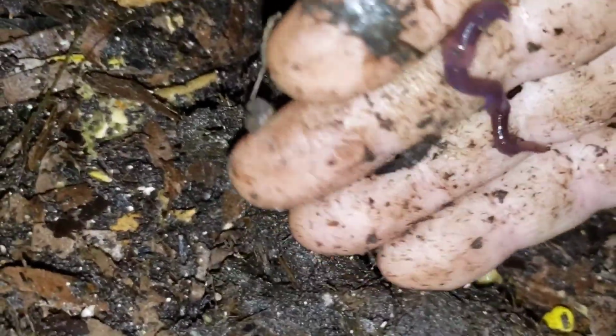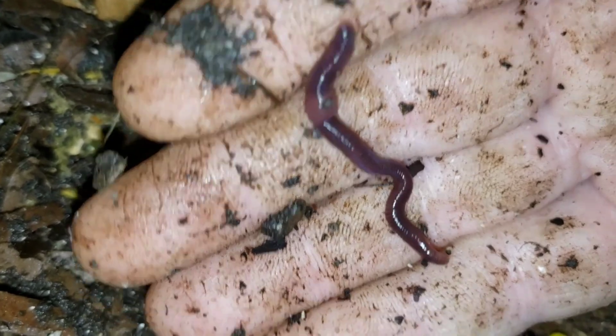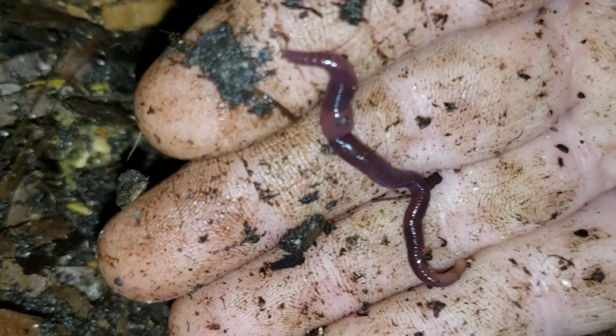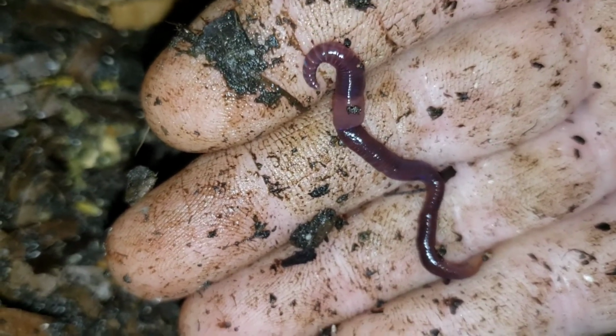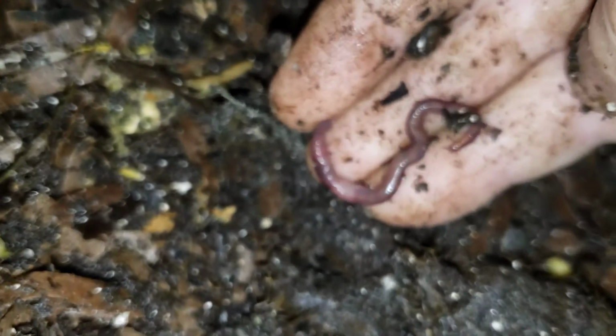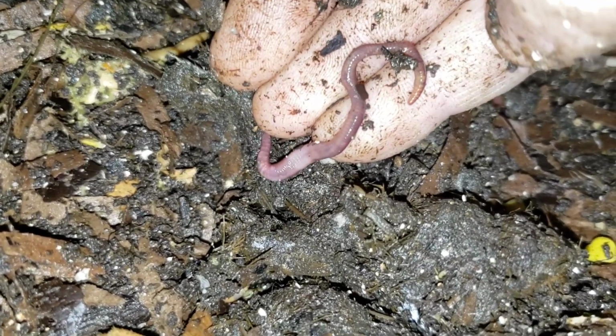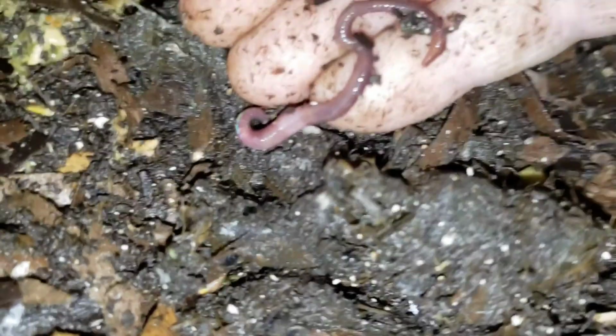Let me try to get some of this goo off its head. This is a younger one. Even the band is dark purple. It's an awesome color. I just love the color of these. Of course, purple is my favorite color. There's the flat underside.